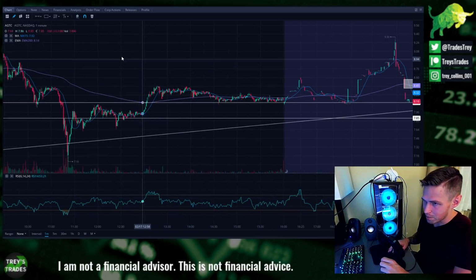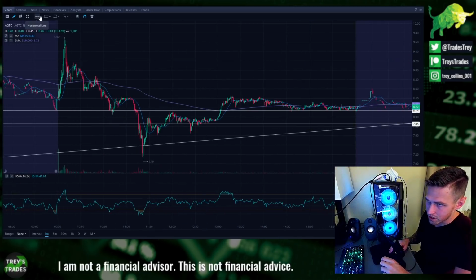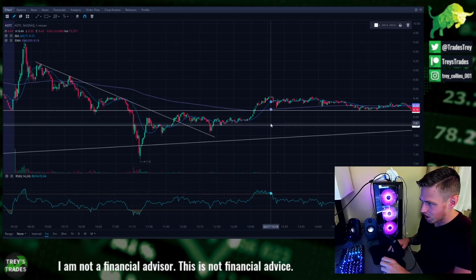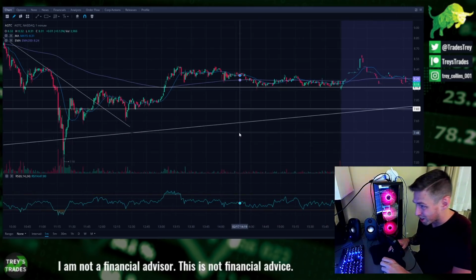Yesterday's price action, as I had mentioned, we saw a pretty harsh sell-off. It was a very red day in the market. We got that bump up to about $9.66. Stuck in a pretty harsh downward moving channel, ended up breaking that with a wide range candle right here, broke above, and then just consolidated basically for the remaining part of the day.